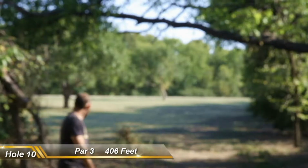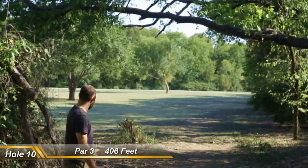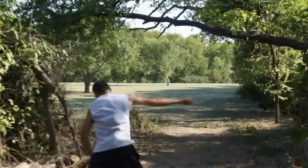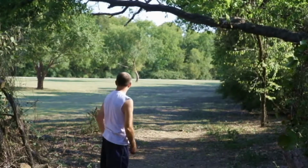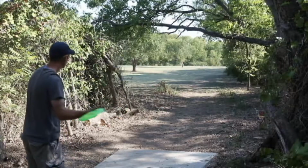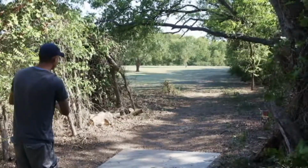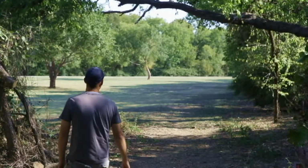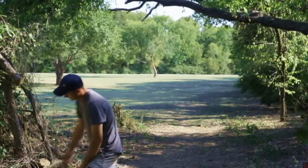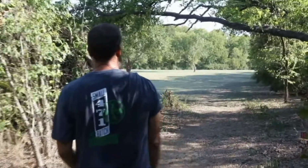Eric with a big rip on hole number 10. That sucker just won't stop. There we go, James. That is right out there. Just from right there, it'll be a straight shot at the basket. Basket's up around the corner, hard to the right, and unfortunately, we clipped the trees right there a little bit, took some of the life out of it.